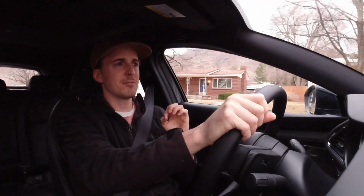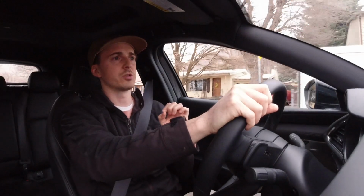I reviewed a Mercedes A220 earlier this year. That car cost $48,000 and it was no nicer than this one. So if I were in the market for a small compact sedan, a small luxury sedan, I would definitely look at the Mazda 3 here. Comparing this to something like that A220, I would 10 times out of 10 choose this and pocket the extra 15 grand. Even if this car cost $40,000, I'd still buy it over that $48,000 A220.